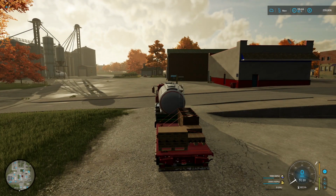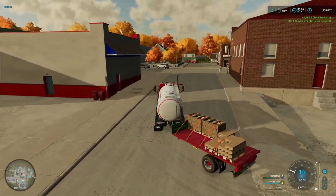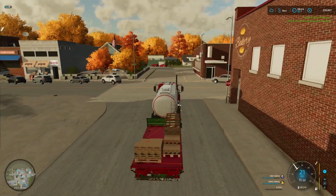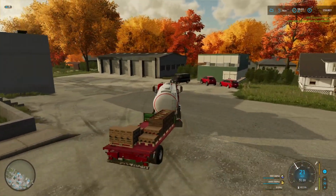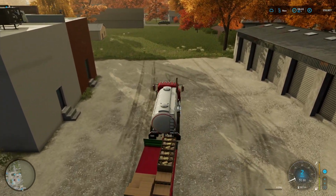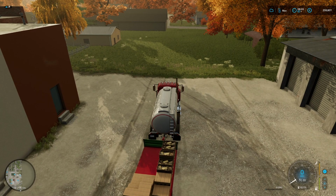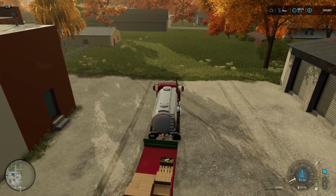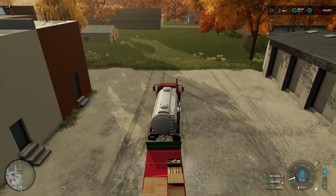Yep, so I think that's all that sold. Let's go and get the cheese delivered to the pizzeria. Take this in nice and slowly again. There we go. Oh, we've got a little bit to go into the store and into the farm shop. Excellent. Reverse that out there and then we'll go and load up the mayonnaise.